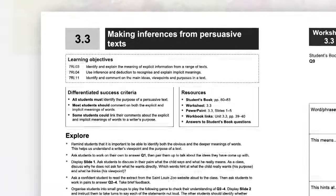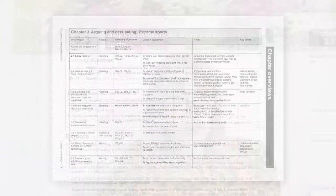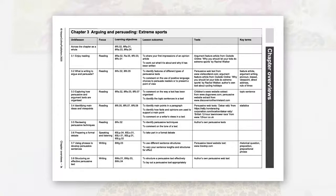Learning objectives are listed at the top of each lesson plan, so the focus for learning is clear, while the chapter overviews at the start of the pack show you at a glance which objectives, texts and key terms will be taught. At the end of the guide, the curriculum coverage map shows you where each Cambridge learning objective has been covered, so you can rest assured that nothing has been missed.